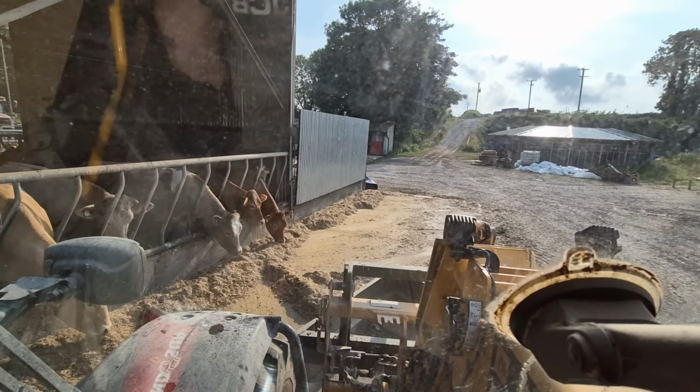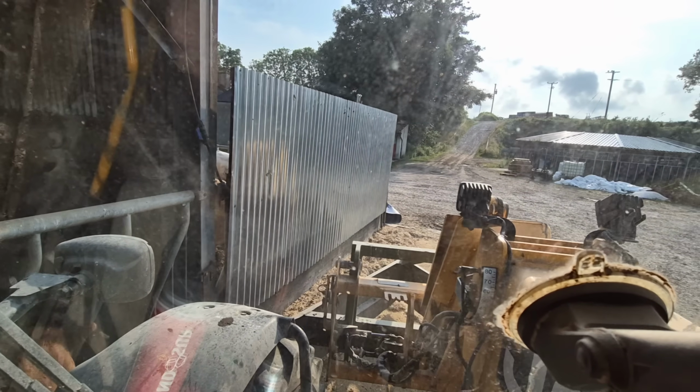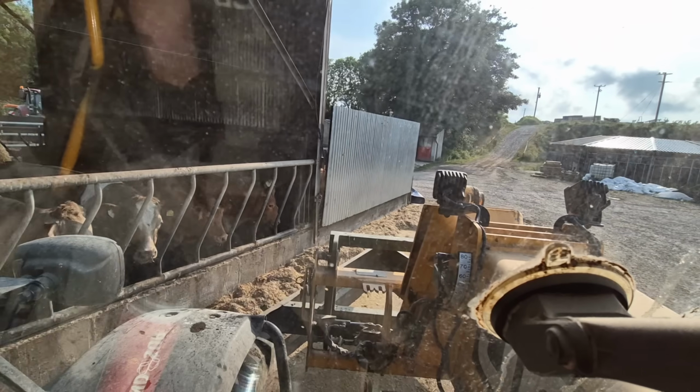Just getting the silage pushed into these boys now. I had to bring in 2 bulls today, 2 lame bulls. Both of them fairly lame now. One a sore hock and the other one a sore foot. So we haven't had to bring in a bull all year, and there were 2 of them in like 2 days. But yeah, they're in the sick bay there. I injected them, gave them a bit of painkiller, gave one of them a bit of antibiotic.